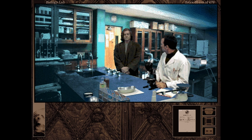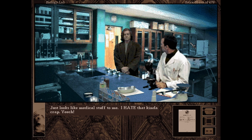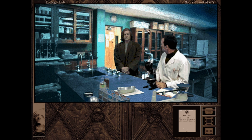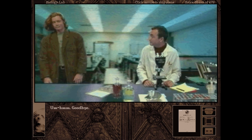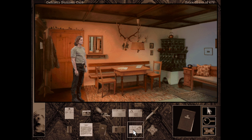This looks like medical stuff to me. I hate that kind of crap. Ugh. Me too. This looks like medical stuff. Alright, so what I'll do is I'll probably do some cutting here. I'll have a look around and see if I can figure this out. Back soon. Alright, thanks. Goodbye. I've not used a notepad yet and I'm thinking I've missed something there. Don't know what.